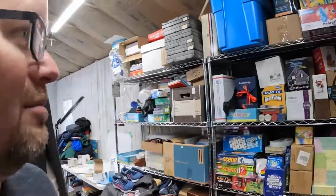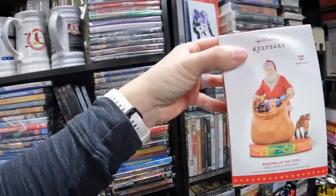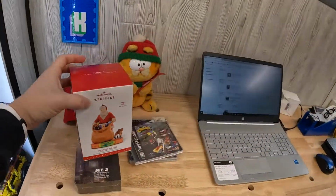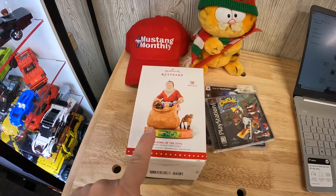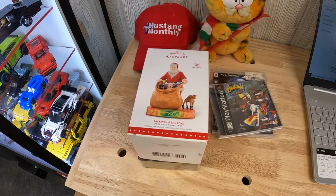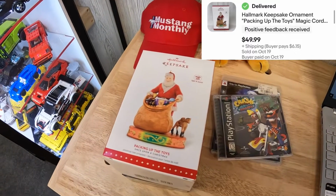And the last item I have going out today so far just came in. The order just came in before I took my lunch. And it is this Hallmark keepsake ornament, packing up the toys. It has light and sound, but you have to have a magic cord to plug it into. And they started doing that, I think, a few years ago, or maybe they only did it for a few years. I don't really know anything about Hallmark ornaments, other than I picked this up for $5 because I knew it would do well, and it did. It sold in about 2 weeks, and it sold for $49.99.